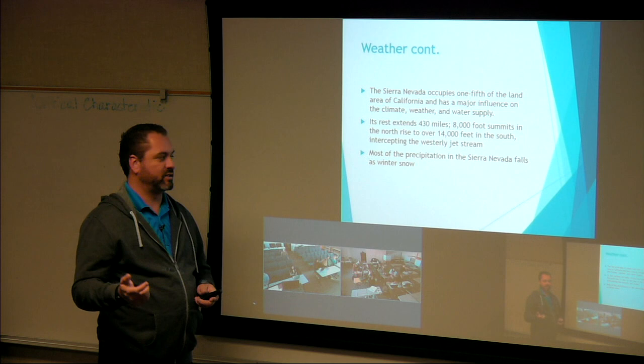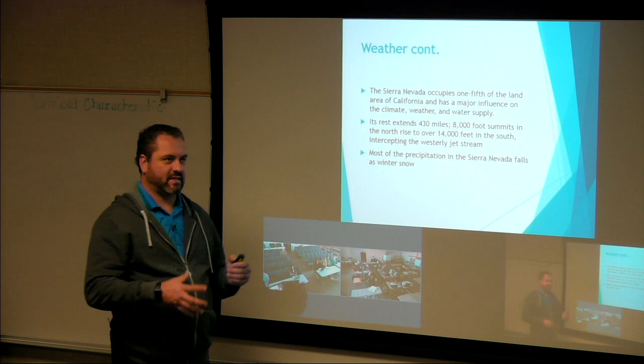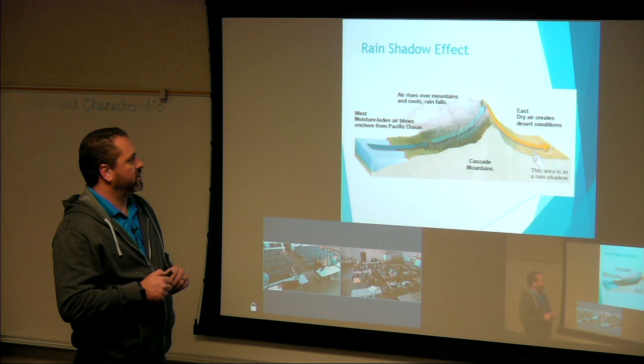Most precipitation in the Sierra Nevadas falls as winter snow. So like I said, that's this big snowpack, and I have some slides in here depicting that. I hope they're coming up here soon. So let's talk about rain shadow.